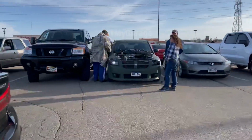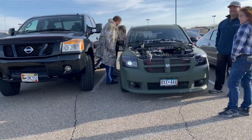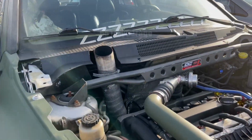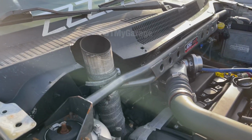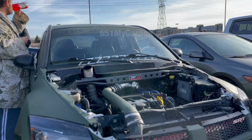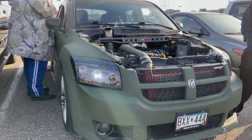I'm gonna go look at this caliber here. I saw this caliber on the side. Look at this. We got a hood dump. What is this? Hood exit. Look at this. That thing's sweet. That is sweet. Look at that. That's pretty dope.